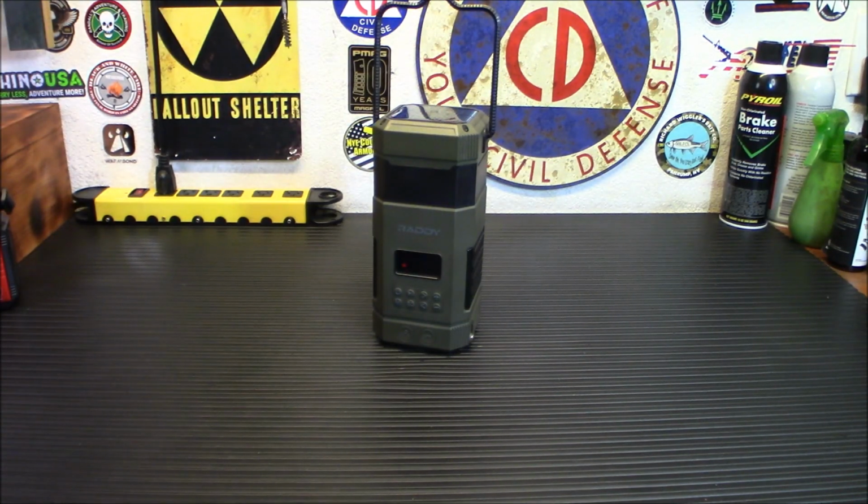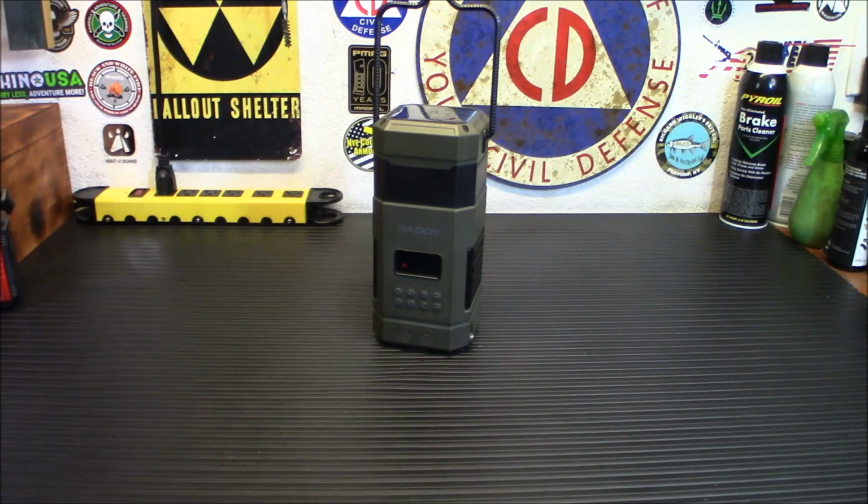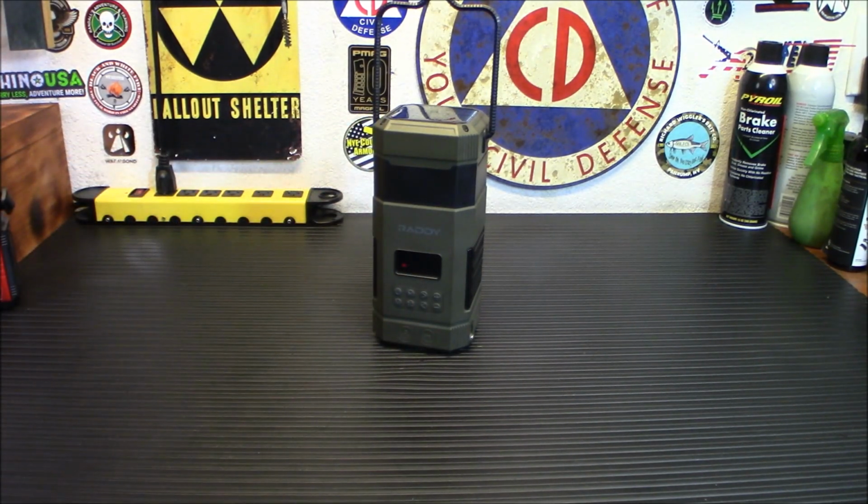Now I'm going to give you a little information on it. It does have an 8-button design, so it's a breeze to operate. You can just scroll through everything. You have a bright LED screen, as you saw, and it gives you a signal report down at the bottom, telling you how strong the signal is coming in. Definitely a handy little radio, and a little more versatile than, say, a regular little AM/FM radio. You do have the ability to charge things with it, which I think is perfect.